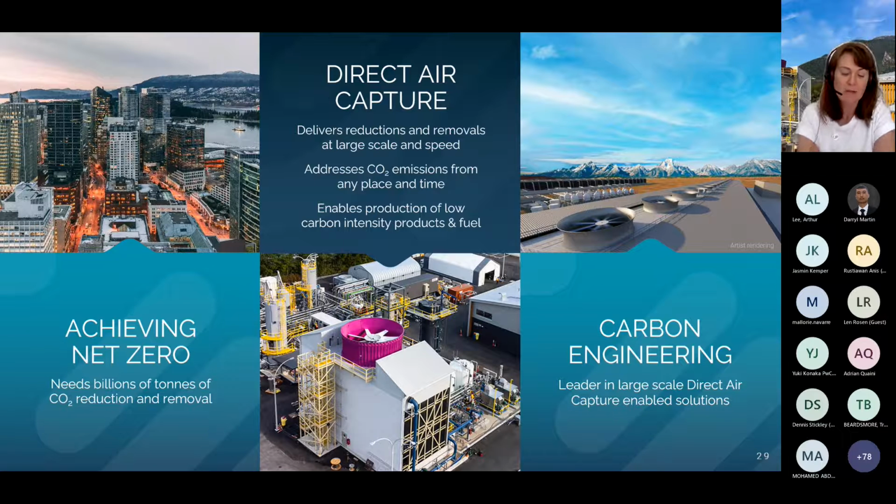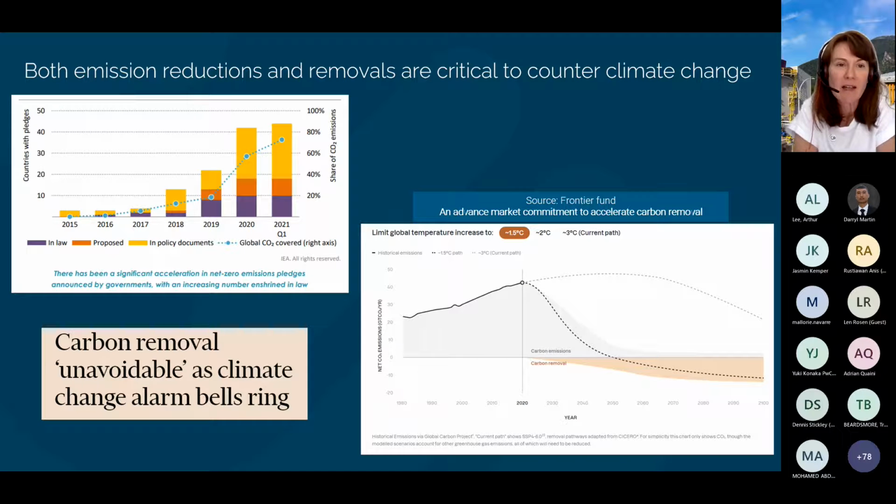Then we're going to look at what we're doing as Carbon Engineering, and then we'll share some trends at the end. Don't worry, it won't take long. And one thing I can guarantee is that by the end of this presentation, probably what I've said will be out of date, because this is a fast moving sector with many different technologies.